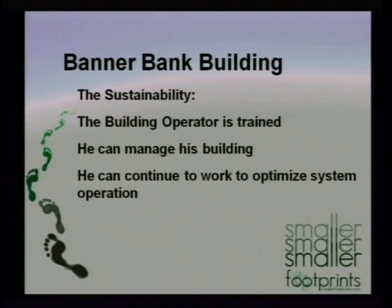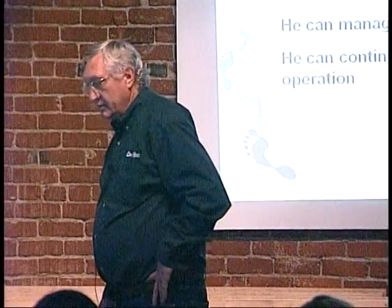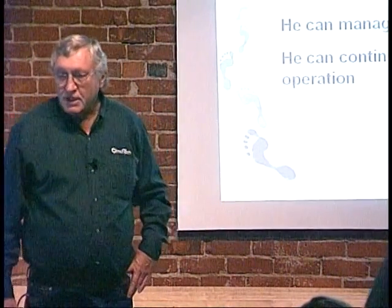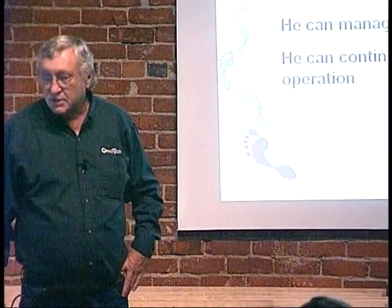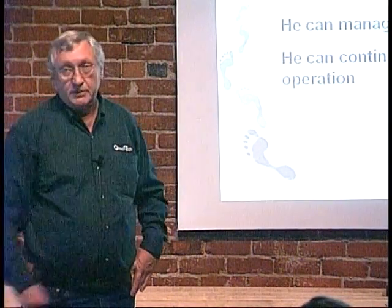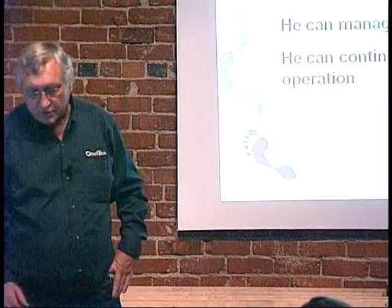The sustainability, and again, the sustainability is what is going to happen from this point forward. The building operator's trained. He can manage his building. He can continue to work to optimize the system operation, and he does. He has the commitment. He will continue to make that building more efficient over time.